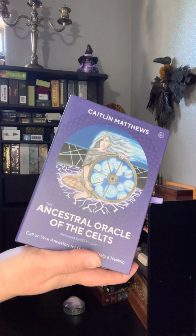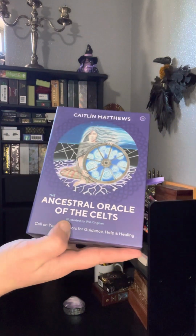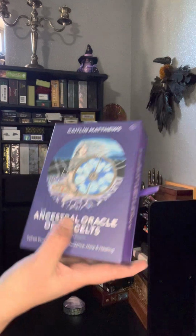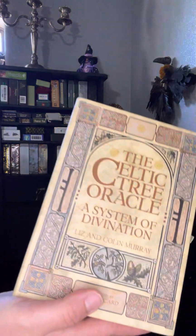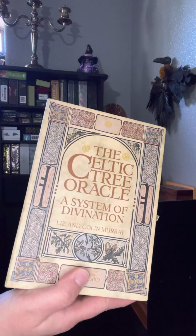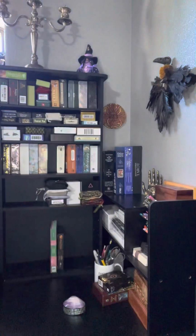I like everything Celtic. I'm not strictly a Celtic practitioner in my witchcraft. I'm very eclectic, but very much love everything Celtic. So we've got here Celtic Tree Oracle, divination cards. So this is great. It's the OM in card form.